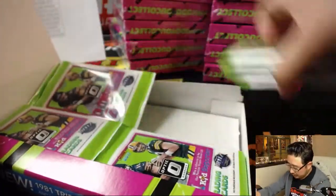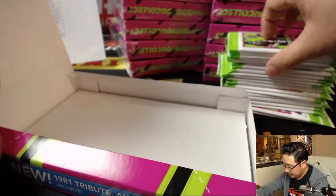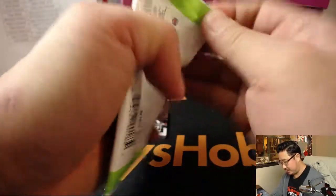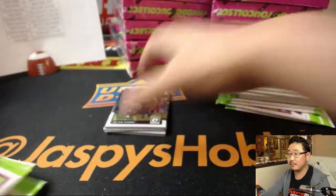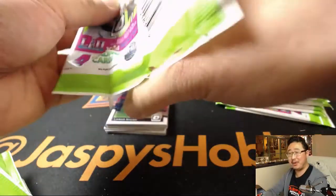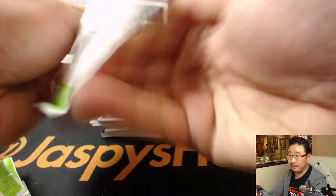Everyone should be pretty familiar with this from last year. Big hit last year. I'm assuming it's going to be a big hit this year as well. I'm a fan. Oh, I like the packaging on this. It opens up pretty nicely, pretty easily. Some people don't realize it's an hour long. I'm a fan of this. Optic resold incredibly well last year. This is almost like Prism football, where a lot of parallels can go for a lot on the secondary market.